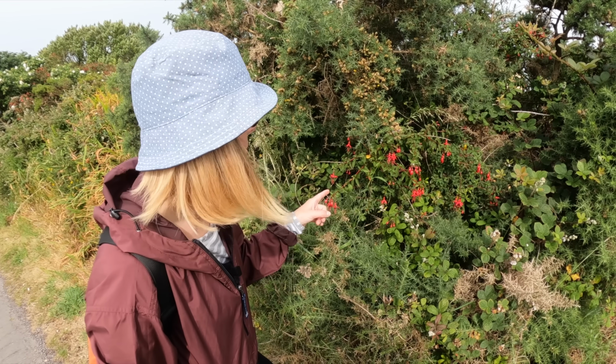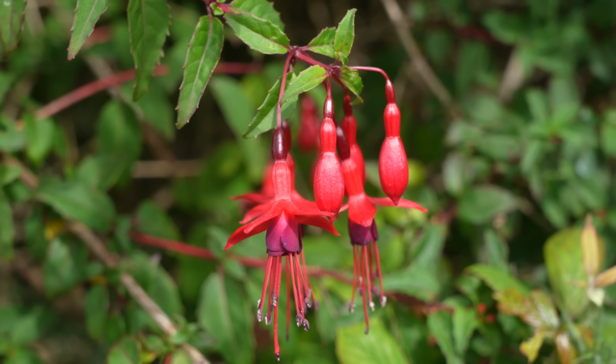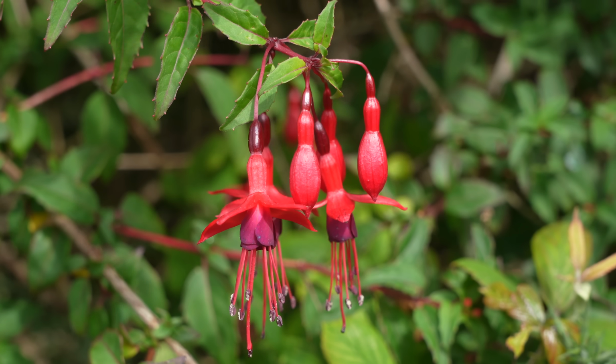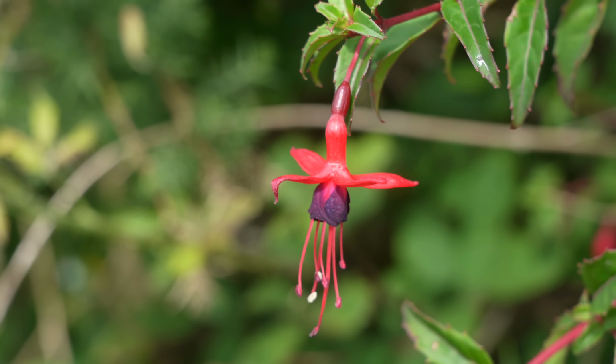These flowers are so cool. We've been seeing them all over Ireland, but I can't find out what they're called. I have to take a picture today so I can ask somebody, but I love them. They look like little aliens.